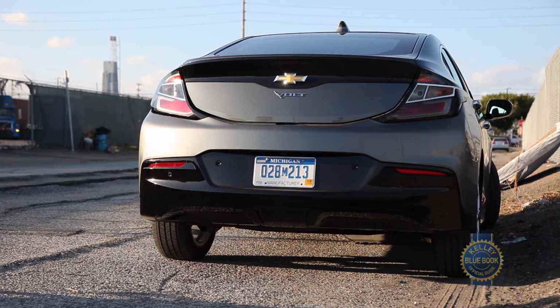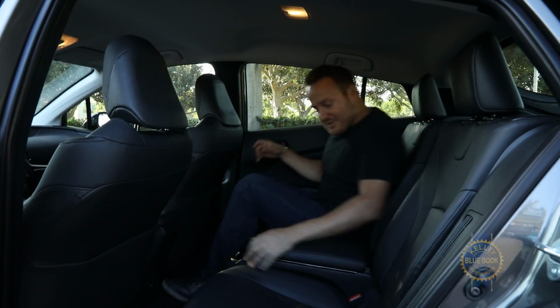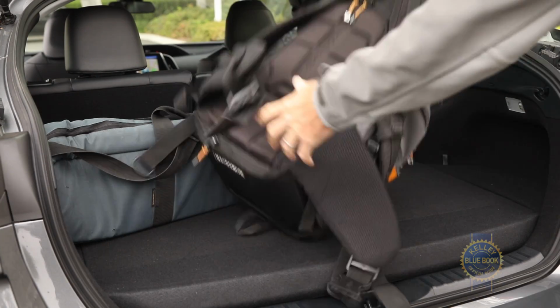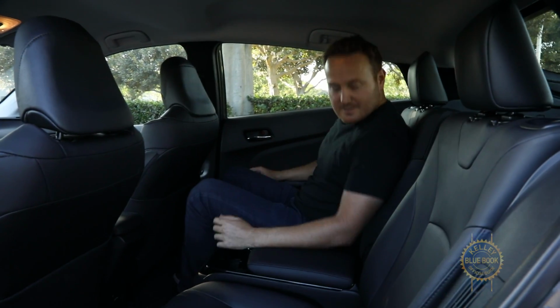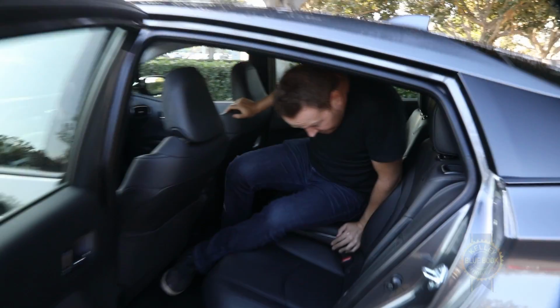But when pitted against the Chevy Volt and its utterly useless middle seat, Prime gives up nothing on both the people and cargo hauling front. In fact, the Prime provides an agreeable amount of rear legroom, along with significantly more headroom than the Volt.